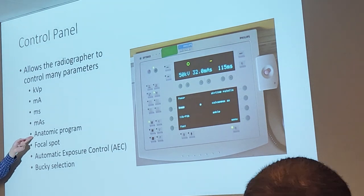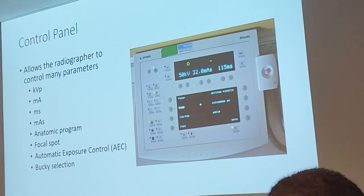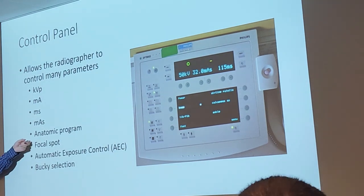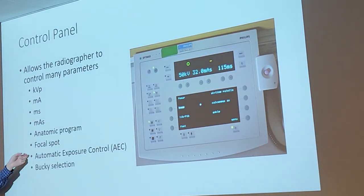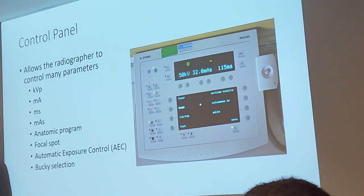Anatomic program. What anatomy are we looking at? Femur, knee, tibia, feet, ankles, right? Focal spot. What part of the anode are we going to focus the electrons onto? This determines how sharp your image will look. This affects your image sharpness. AEC, automatic exposure control. Do I want to be a lazy tech and let the control panel decide what energies I should use? Or do I want to be an awesome tech and set the energy values myself? Right. And then Bucky selection, right? Am I aiming this at the wall or am I aiming this at the table?